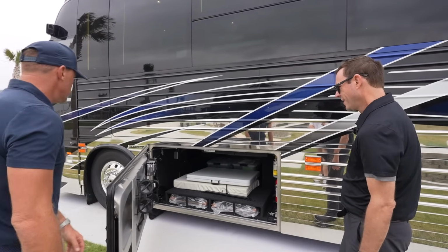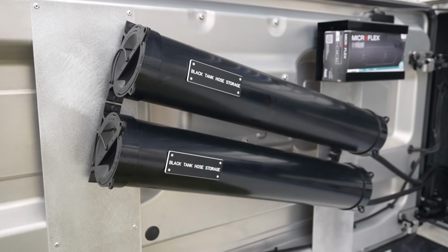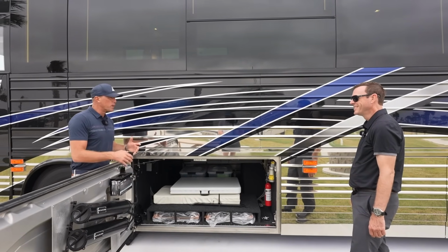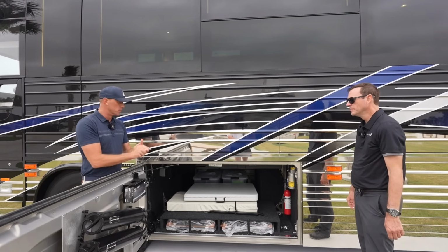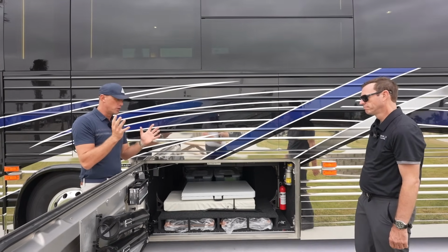Yes, sir, absolutely. Then you've got your black tank hose storage, two storage hoses there, and then you've got your Microflex gloves if you need those. Hey, I'm a big fan. When you're out here working on your coach, I highly recommend having some nitrile gloves. Even if you're plugging in your 50 amp or dealing with sewer stuff, just keep your hands clean. Yes, sir. So when you go back inside the coach, your hands aren't dirty.